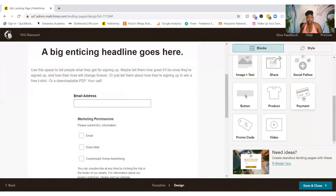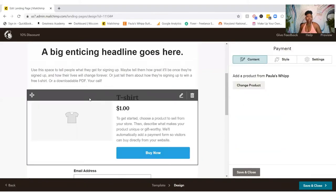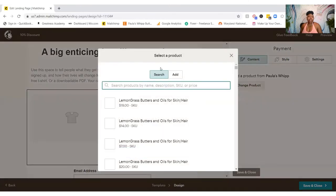If you want to take a payment, if you have connected your payment portal to your Etsy account, then all it will do when you change the product is it will upload from the listing. So because this is Paula's Web and it's attached to my Etsy, I'm sorry, my Square store, and Square is part of the integrated payment platforms. They use Stripe, they use a number of different platforms. So whatever your payment platform, once you integrate it, it's very easy.